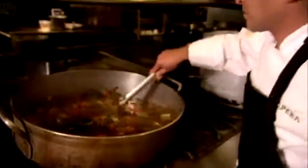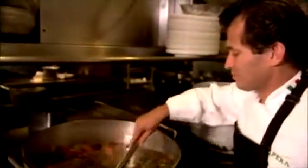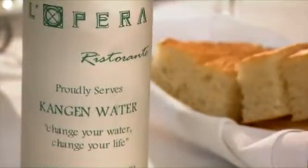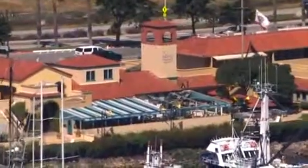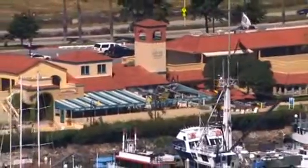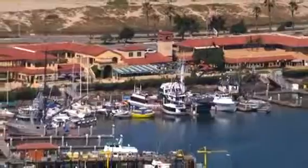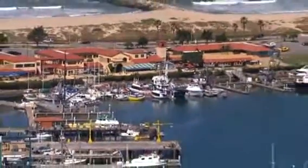What I use here at L'Opera is just quality ingredients, and of course Kangen just fits perfectly. Being located right here on the water, on the ocean, it makes us more aware too of all the debris and trash that goes into the ocean. So we're very pleased that we're not contributing to that.